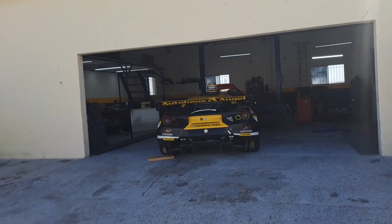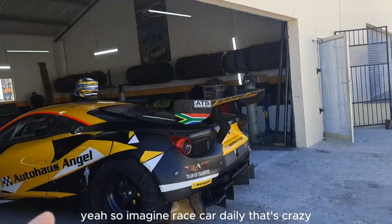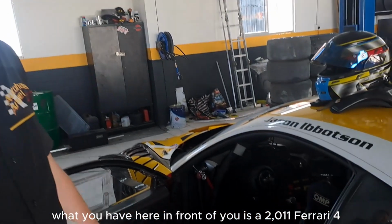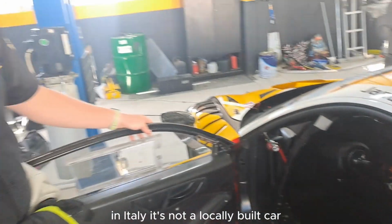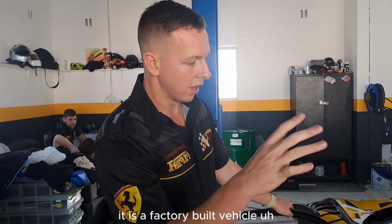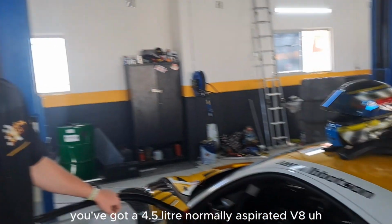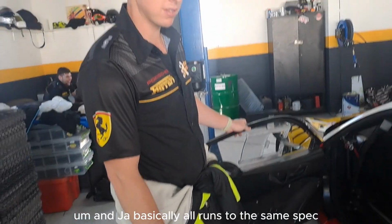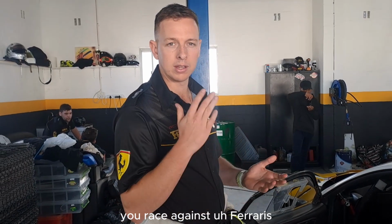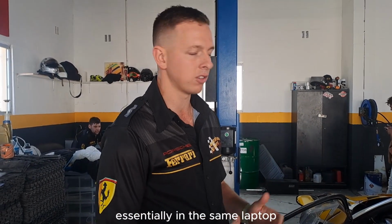And this is the car eraser. Imagine erase car daily. That's crazy. So what you have here in front of you is a 2011 Ferrari 458 GT3. This is a vehicle purchased directly from Ferrari in Italy. It's not a locally built car that's been converted into a GT car. It is a factory built vehicle. So FIA spec, at the back you've got a 4.5 liter normally aspirated V8 with a Hewland 6-speed sequential gearbox. And basically all runs to the same spec. You race against Ferraris, Lambos, Audis, and with the balance of performance, you have all the cars essentially doing the same lap time, so it makes a very close race.